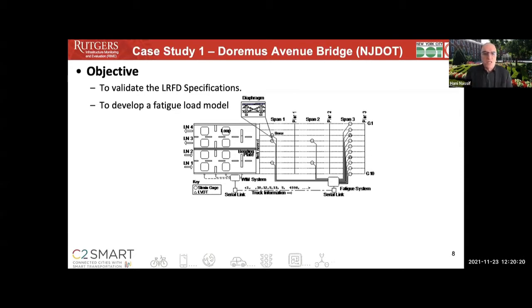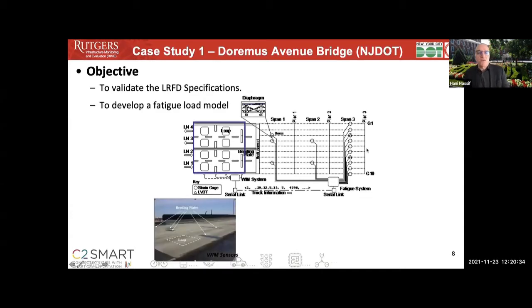the key points in the code. Especially the ones that were not validated, like the fatigue models, the distribution factors, the impact factors, all of these aspects were addressed in this project. And what happened there is we put in a bending plate system so that we can get an idea about the load side. And this was the entrance to the port way in Elizabethport.